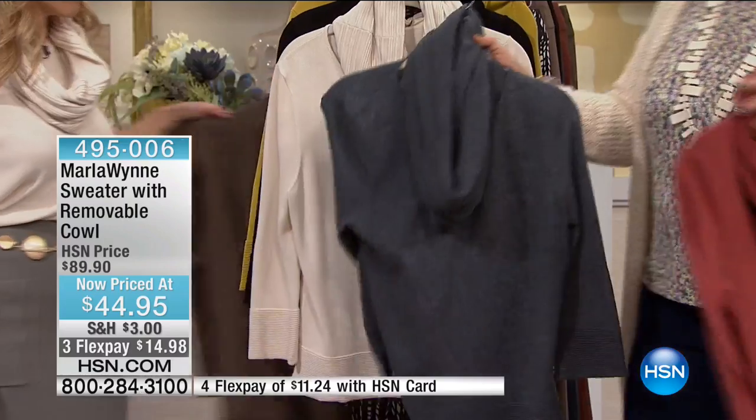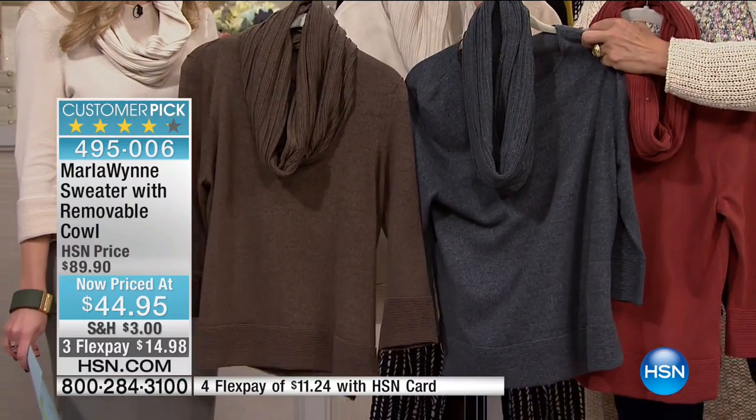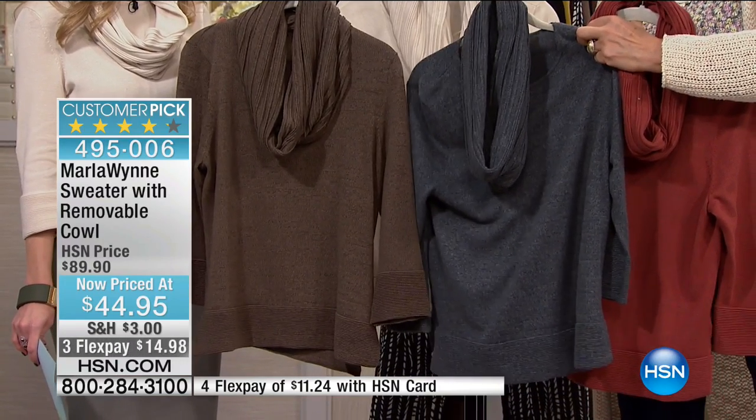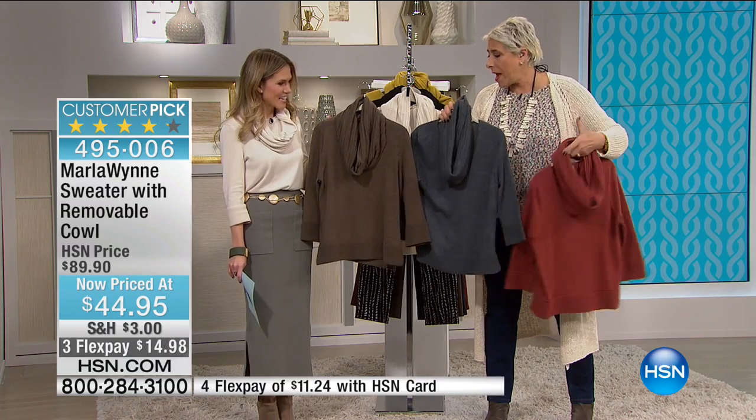These are all marled, and marled yarns are when you take two ends of a yarn, one is one color and the other is another, and then you twist them. And you get this wonderful heathered look, which I favor, I must admit. It's dimensional.